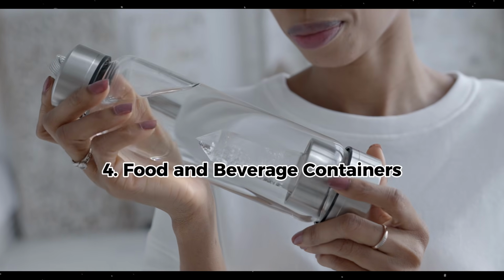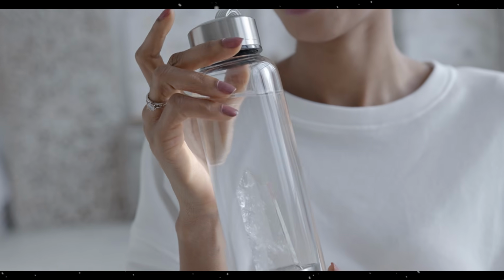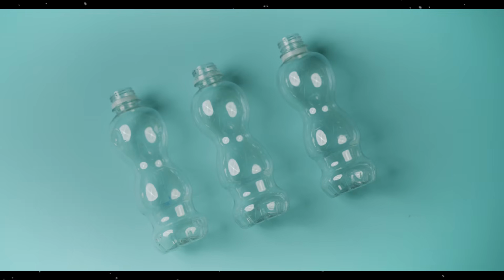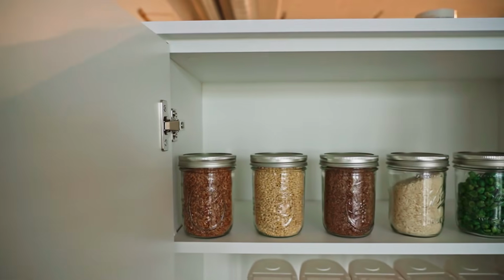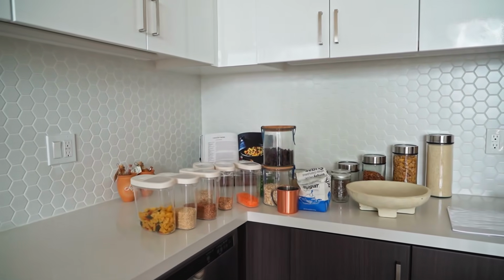Food and beverage containers are always in demand, especially with the rise of eco-friendly lifestyles. Focus on creating reusable, sustainable options like stainless steel or silicone containers. You can add value by offering collapsible designs or multifunctional uses. Find suppliers that specialize in eco-friendly products and build your brand around convenience and sustainability.